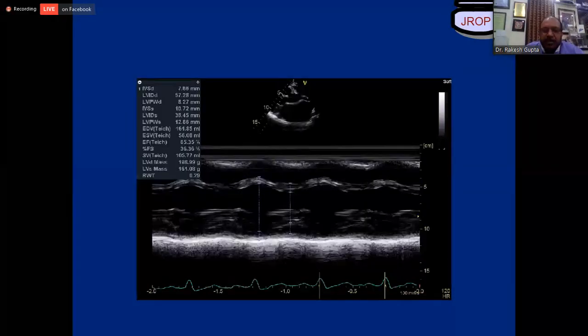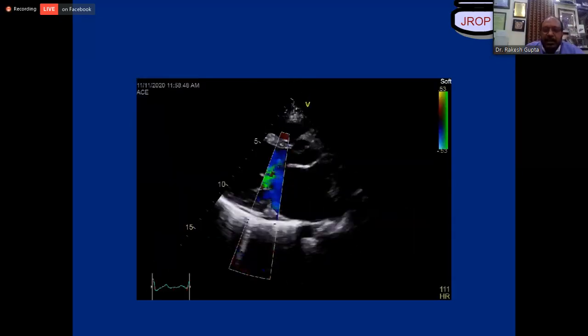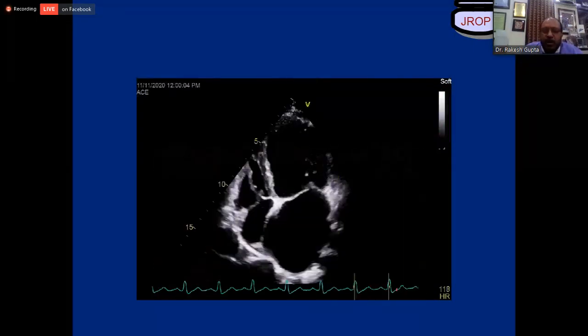Obviously, LA measurement, LV measurement, and then finally, again a color Doppler. We went on to measure the aortic regurgitation, the vena contracta, not VTI, vena contracta. It comes out to 0.43, 0.45, 0.47, classifying into somewhere moderate severity of aortic regurgitation. Short axis, pulmonic flow normal.